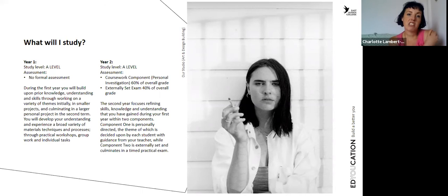The second year is actually where you start getting formally assessed. And that consists of two major projects. You've got your component one, which is a personal project. You actually choose that completely for yourself. So it's a really exciting opportunity to have a look at something that you personally are interested in. You do need to do an essay for that as well, which is comparing and contrasting the work of different artists. The second part of that year is the component two, which is the exam set by the exam board.